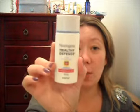Okay, so I have washed my face, and I use the Clarins facial cleanser. I always use my Clarins, and I absolutely love it. Now my moisturizer that I've been using is the Neutrogena Healthy Defense Daily Moisturizer SPF 30+. This is for combination and oily skin, and I love this stuff. What I basically do is get a fair amount, rub it into my hands and then rub it all over my face. But I always moisturize and I always prime.